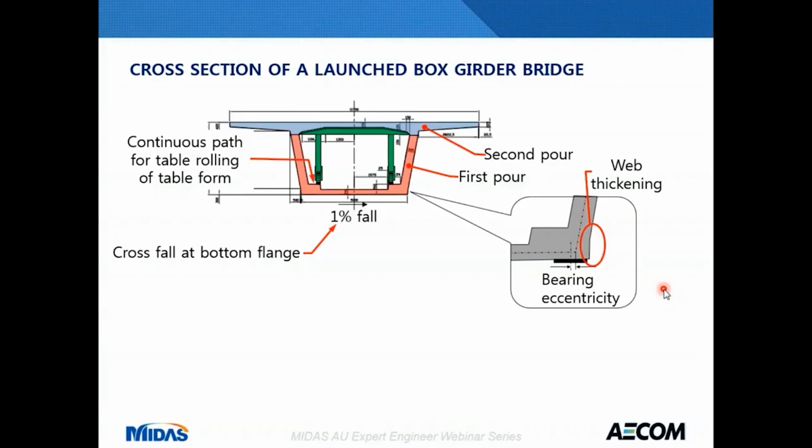During launching, the bridge superstructure is supported by temporary bearings below the webs. As the width of temporary bearings is significantly more than web thickness, center of temporary bearings is always eccentric to center of web. Such eccentricity will create more adverse local bending and shear at bottom flange. To alleviate such effects, web is thickened at the bottom to reduce bearing eccentricity.